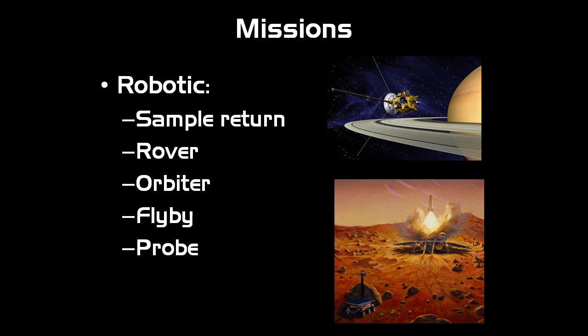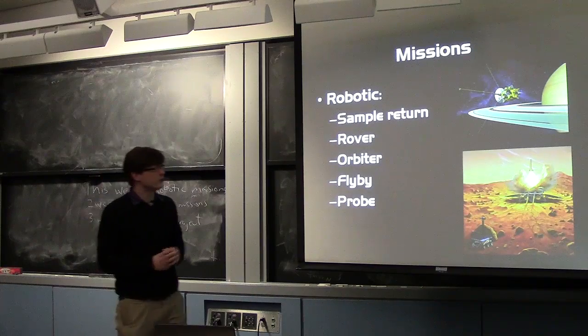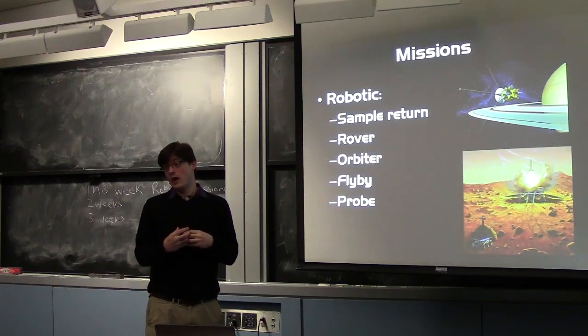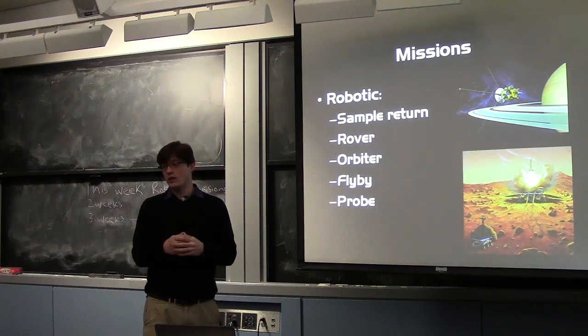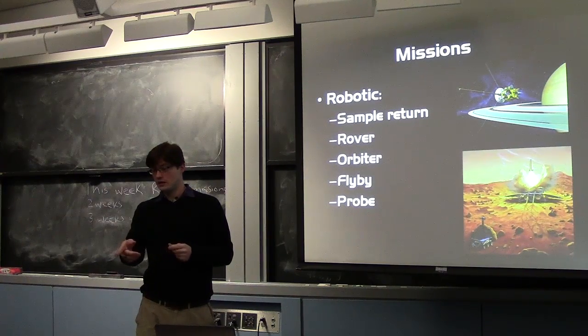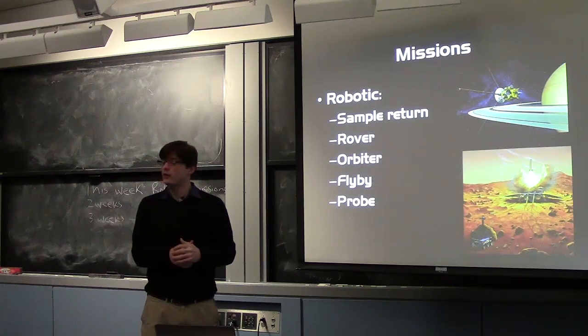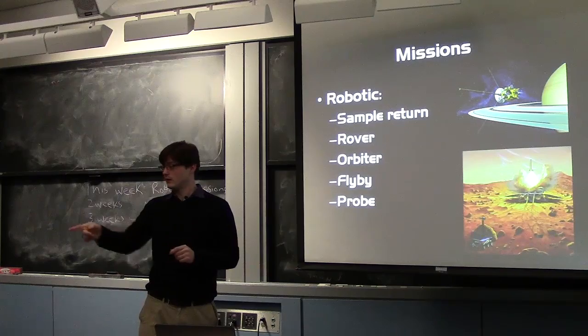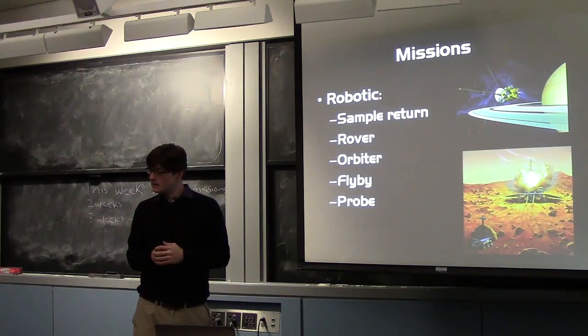There's lots of kinds of robotic missions you can have. A sample return is a really interesting one where you actually go and bring samples back to Earth. Have we ever done sample return missions before? Okay, what's an example of a sample return mission? Yeah, so there was a Russian one actually that brought regolith back from the moon as a sample return. Yeah, wasn't that like the one that you showed about the comet one? Is like the comet like dust to collect trailing?